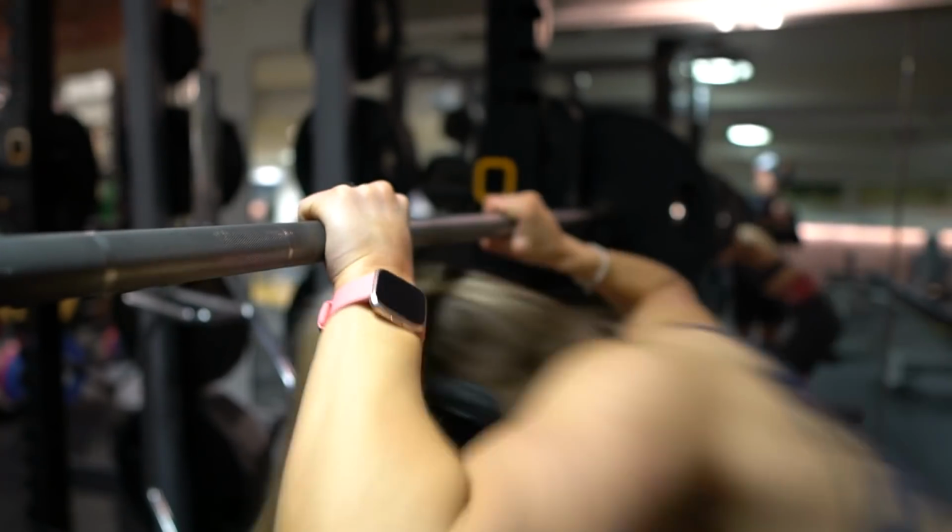Recently I switched to high bar squats because I was getting some pain in my hip. My hips were rising too quickly. So I switched to that, but I think I'm gonna try some sets of low bar, just see if I can still do it because I haven't squatted super heavy for a while. And so I'm gonna go for 5 reps.